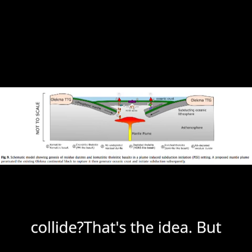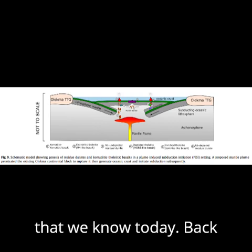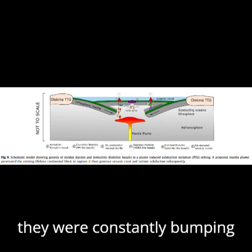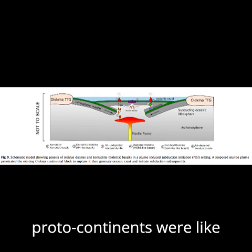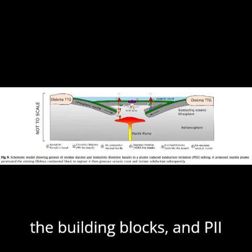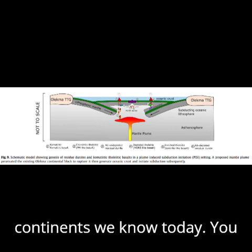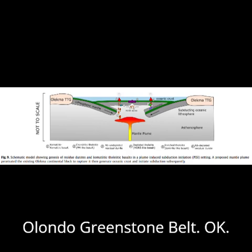That's the idea. But we're talking about a time before the massive continents that we know today. Back then, you had smaller land masses called protocontinents. They were constantly bumping into each other, breaking apart, and reforming. So these protocontinents were like the building blocks, and PISI provided the blueprint for how they'd eventually come together to form the continents we know today. You got it.